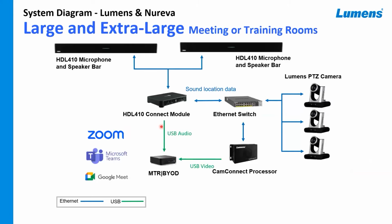And behind the scene, you can see that again, same scenario, just with a couple different products. The HDL 410 up front, data is being collected through the module into the Ethernet switch. The Lumens PTZ cameras connect and all communicates back to the CamConnect processor, as well as the HDL 410 Connect module, again, for local and then remote display.